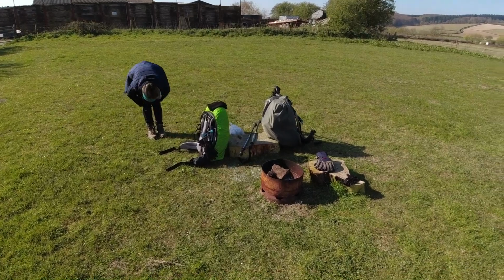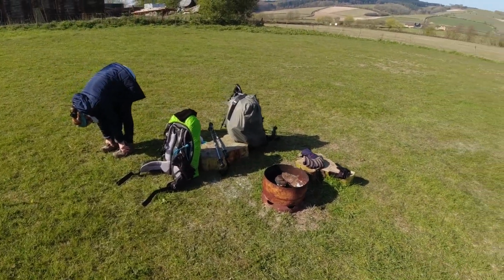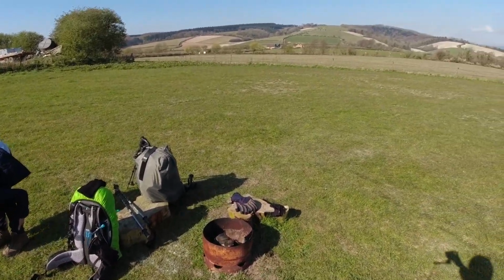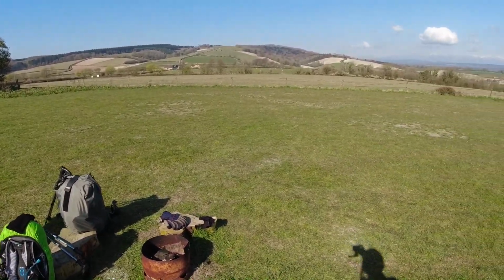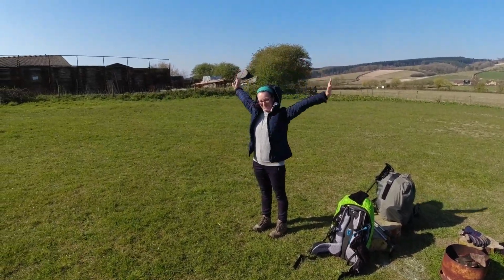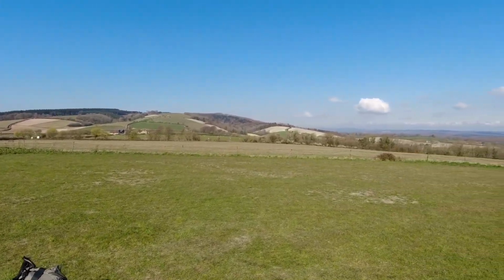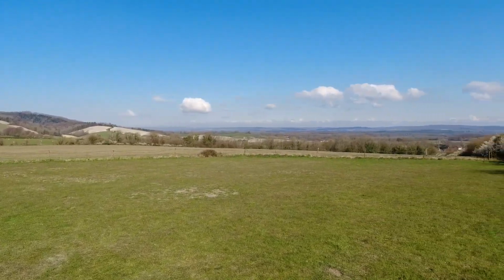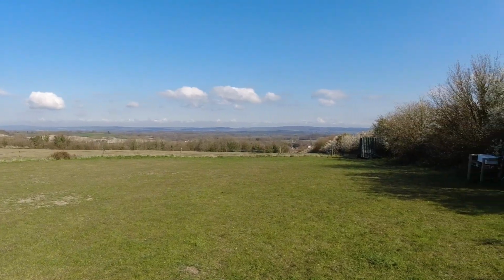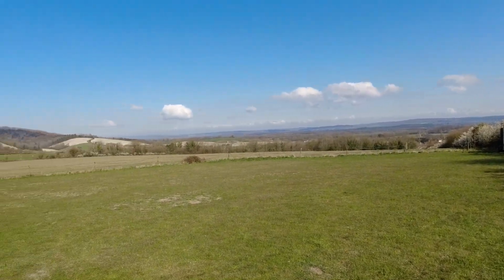Day 6, Friday, 10 o'clock leave. A bit later than we hoped, but look, the sun's dried everything out, so we don't have to stop and air out a wet tent, which is always nice. We're completely packed, last minute stretch. Beautiful countryside in the sun. It's going to be a lovely day. There's no need to rush, is there? Let's do this.